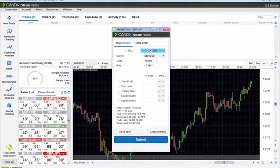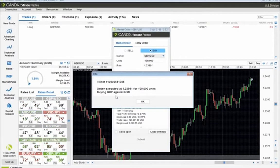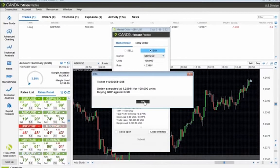Now you have to tell them how much you want to buy. If you're going to do a one-lot trade, that's $100,000. But the fact of the matter is, you want to see how easy it is to buy it? Just come down here and click submit. Boom, in 1 second you bought the currency. In 1 second your order was executed, and now you're a buyer.